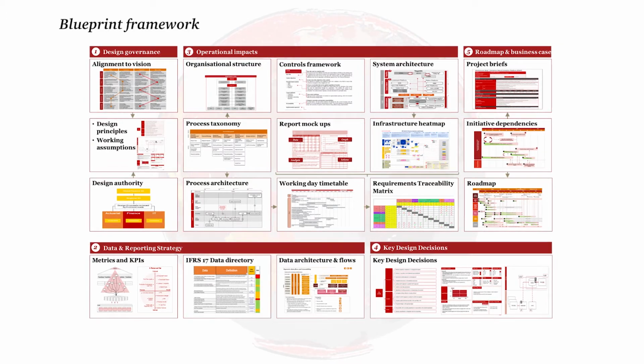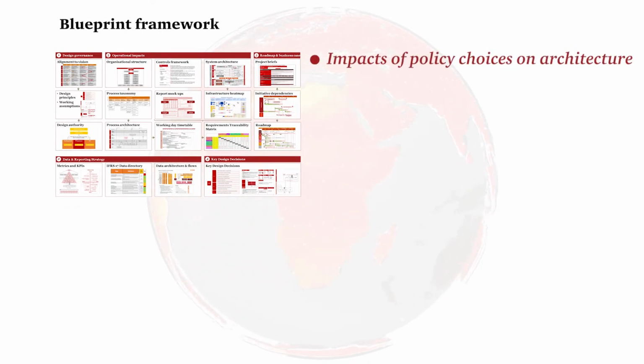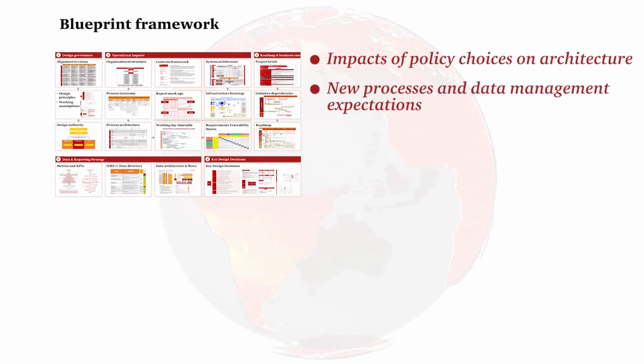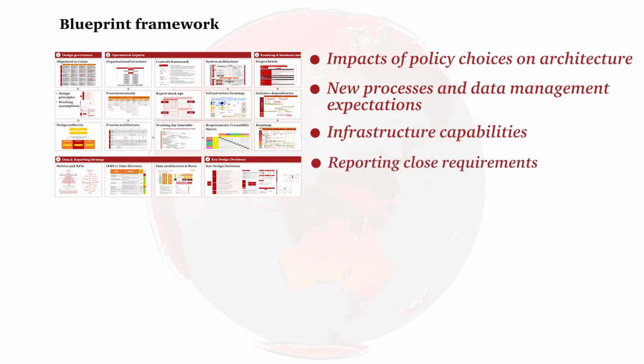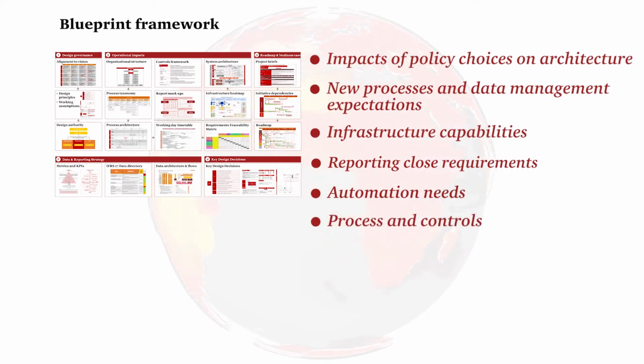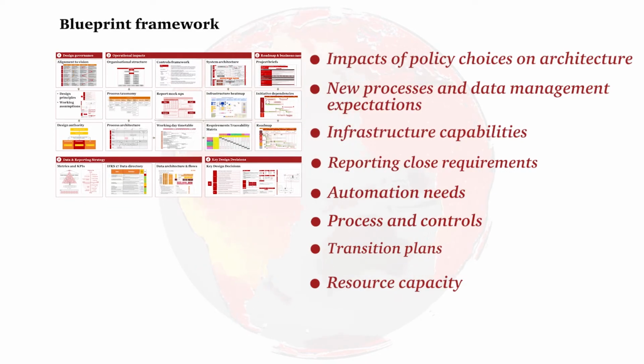Key questions that our blueprint can help address are: Have I considered how the technical design may impact my technology architecture? What are the new processes required and the data volumes that need to be managed? Is my infrastructure geared up to handle this? Do I have a clear understanding of the impact to my close process? What parts will need to be automated? What are the new controls and procedures that need to be in place? Do I have a clear transition plan to migrate to the new systems? Will I need to build or maintain tactical solutions for dry run and day one reporting? And finally, do I have the right resources to deliver this, and if not, where do I need help?